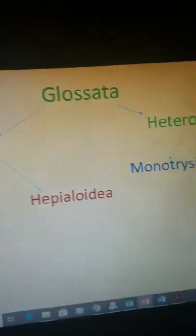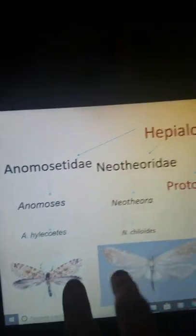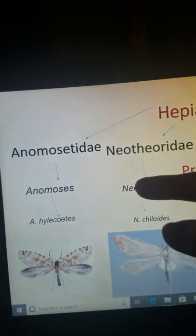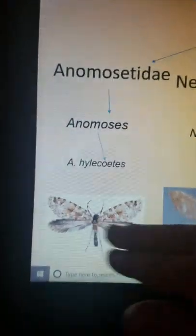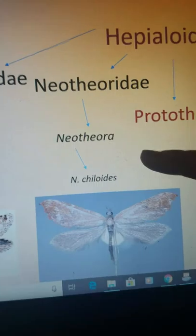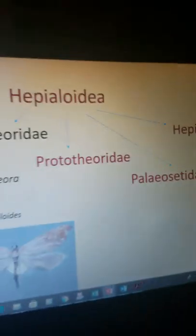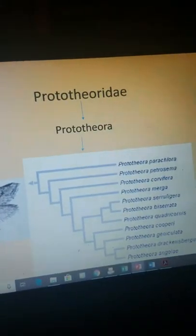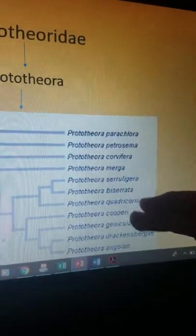If we go back, we have within the Exoporia the superfamily Hepialoidea. The Hepialoidea has five different families, two of which are represented only by a single species. We have the Anomosetidae, which has Anomoses hylecoetes, this primitive African moth here, which looks very similar to Neotheora chiloides, which is in the Neotheoridae. We also have the Prototheoridae and the Palaeosetidae, which we're about to get into. Within the Prototheoridae, we have about 11 species, all found in Africa, that have this general body plan.